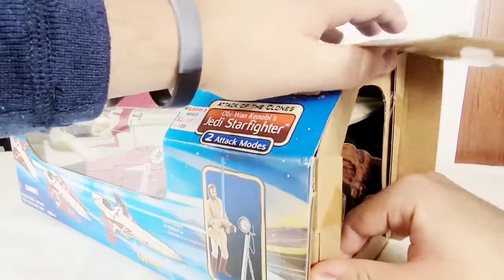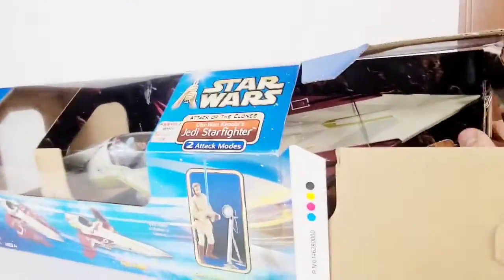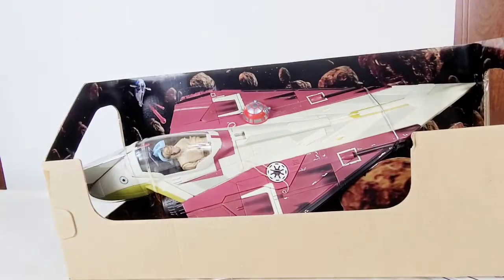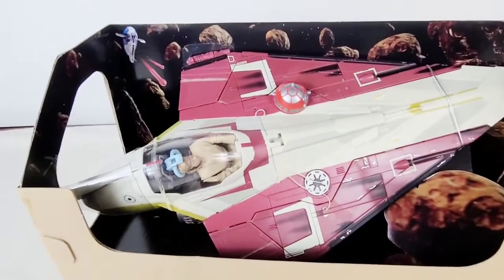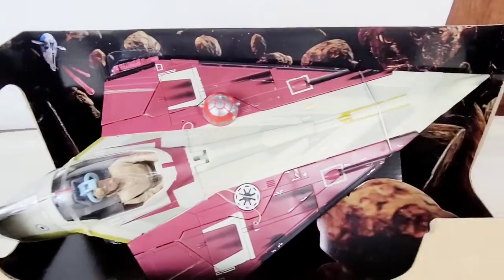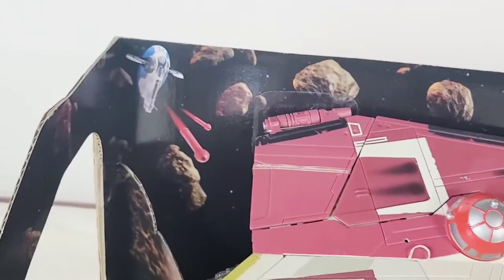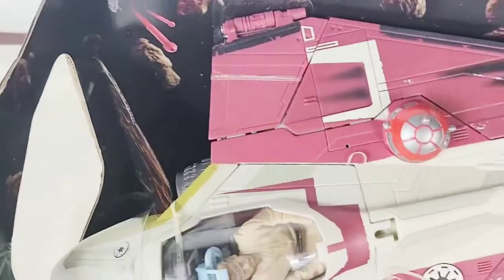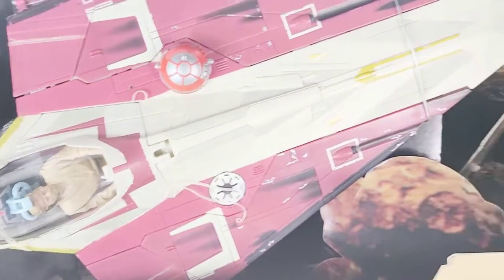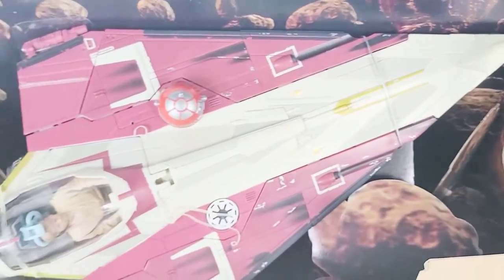Come on. Oh, there we go. Whoa! Camera almost fell. Okay. This is really cool the way they package this, and there you can see the Slave 1 and all the asteroids. And there's the ship and figure inside in all of its glory.